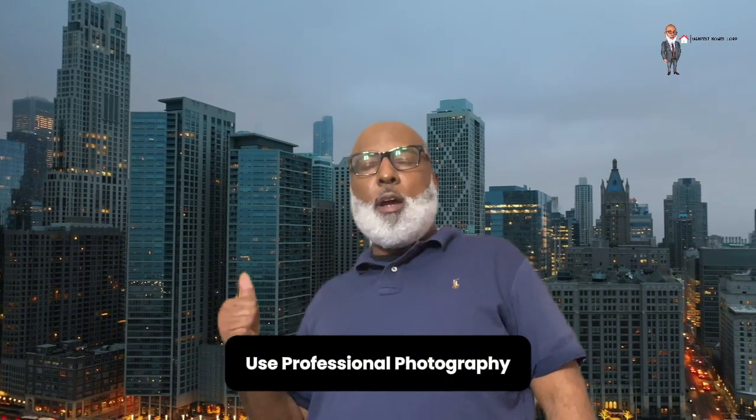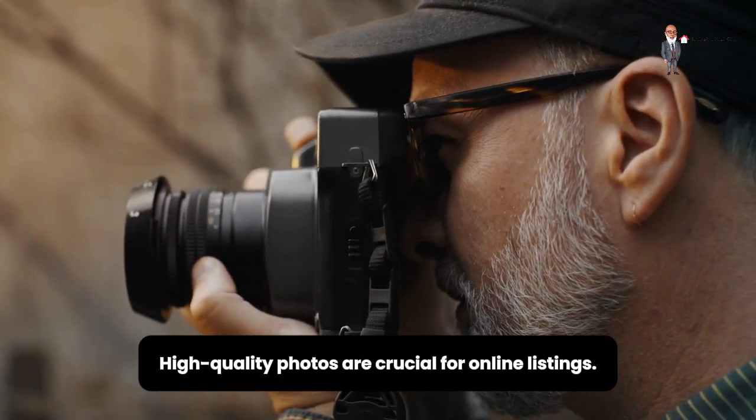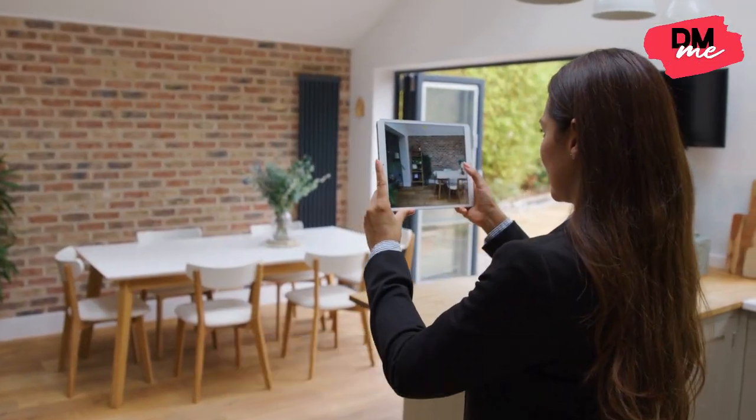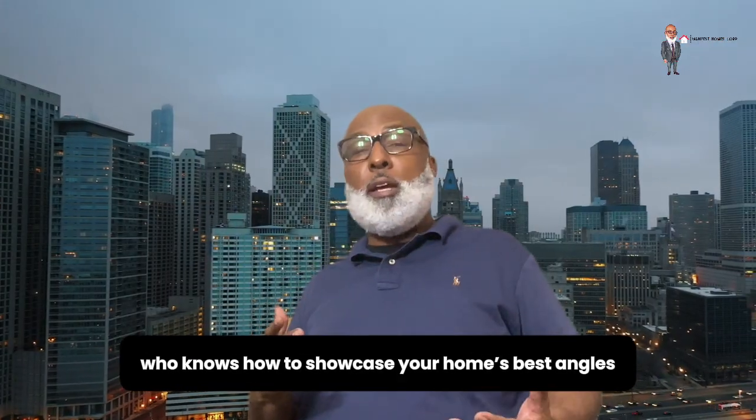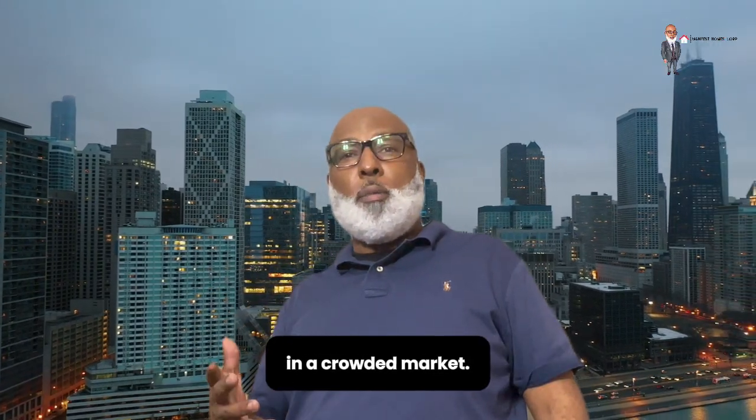Use professional photography. High quality photos are crucial for online listings. Hire a professional photographer who knows how to showcase your home's best angles and lighting. This will help your property stand out in a crowded market.